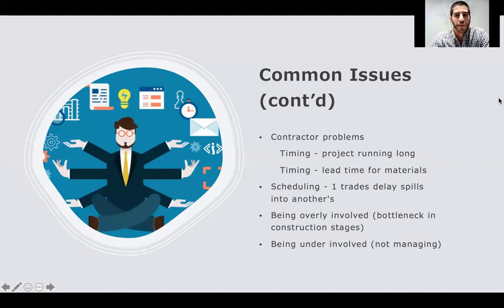You're juggling a lot. You could have contractor problems in a couple of different ways. You could have a project that's running too long. That's pretty common. You could have a long lead time for materials. We've seen that with COVID. We've had to order some supplies and parts at the very beginning of the job that normally we'd wait until we're partway through. You could have scheduling issues.